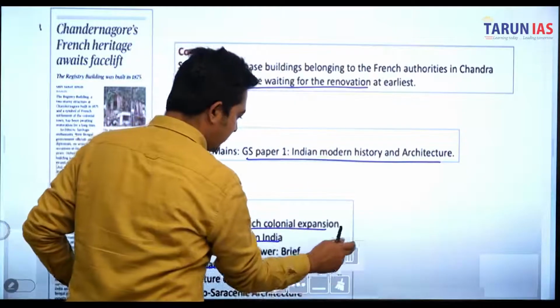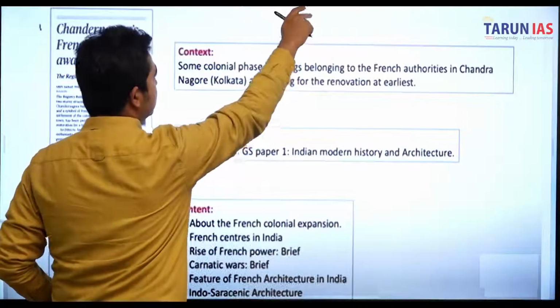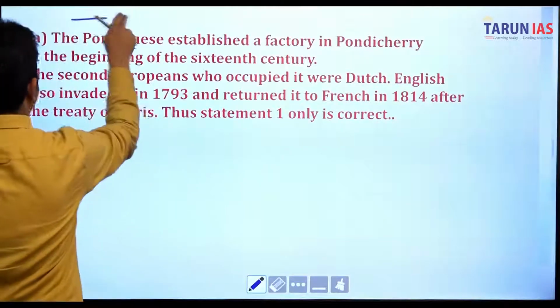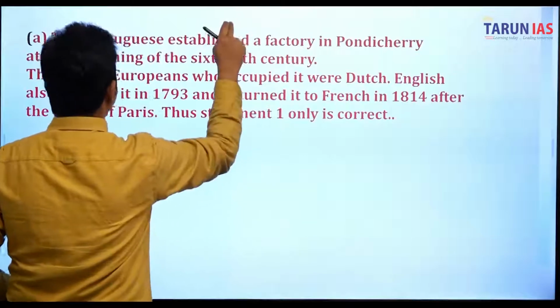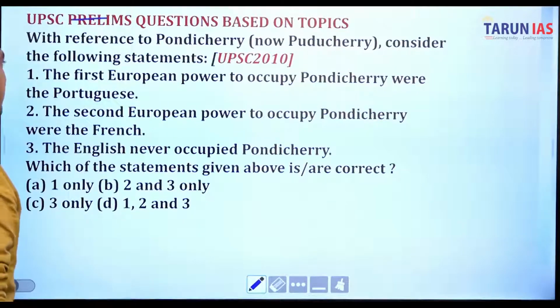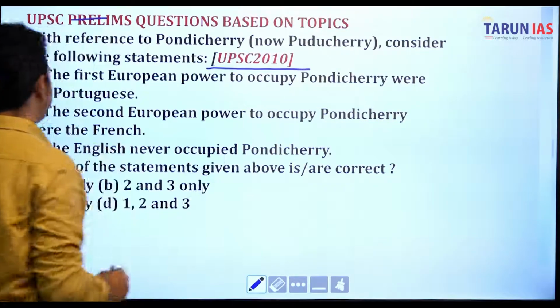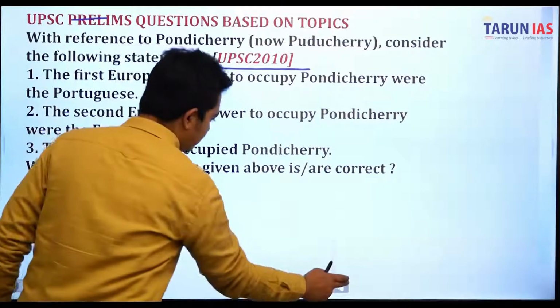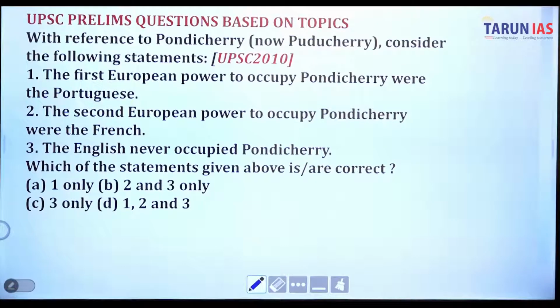Moving further, let's see whether any question based on the French has been asked earlier. Yes, it has. This question was asked in the UPSC 2010 prelims exam. The first European power to occupy Pondicherry was the Portuguese. The second European power to occupy Pondicherry were the French. The English never occupied Pondicherry. Which of the statements given above are correct? Try to solve this question. Take maximum 20 seconds to think about the right answer.